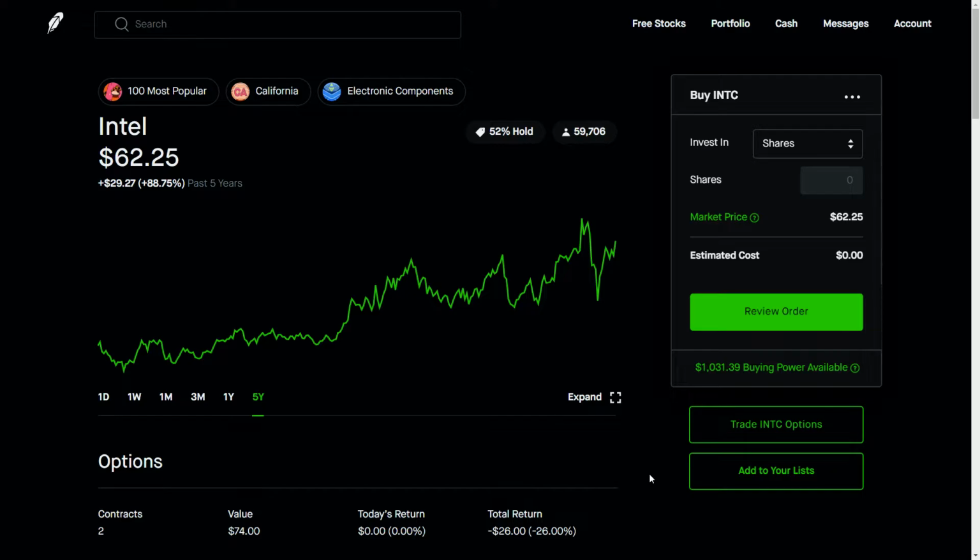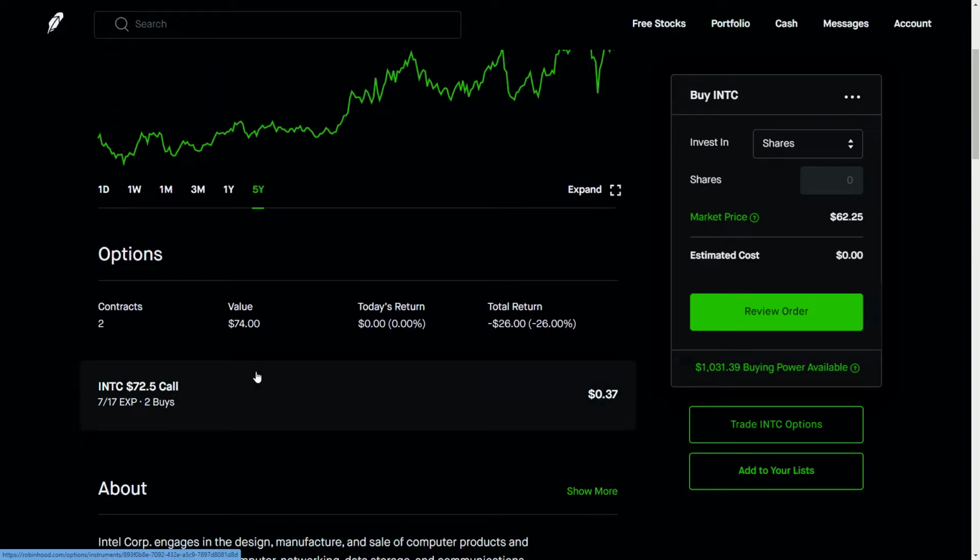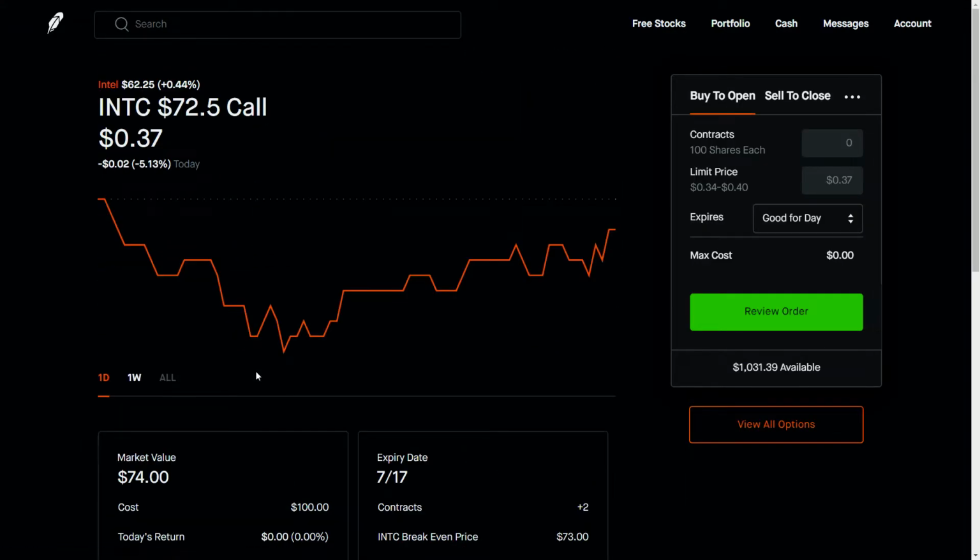Now, if you are looking to get into the world of stock trading, I think that purchasing and holding for the long term is the best case scenario. However, if you've been doing that for a while and you have an extra couple hundred dollars that you're looking to play some of the volatility in the current market with, what can you do? You have the capability of trading options as well. So I'm going to look at the two options that I have right here for Intel, the 72.50 calls in the middle of July.